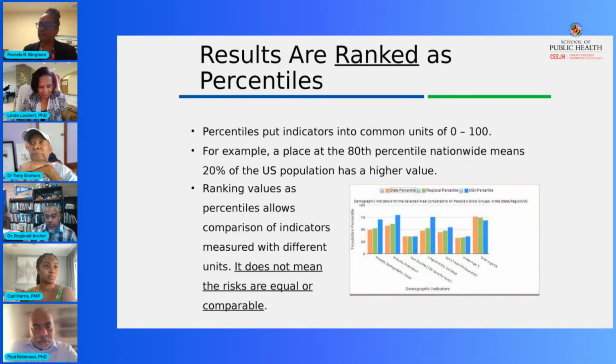This doesn't mean that the risks are equal or comparable, but it is an indicator that you can look at, again, to screen that area. Next slide.